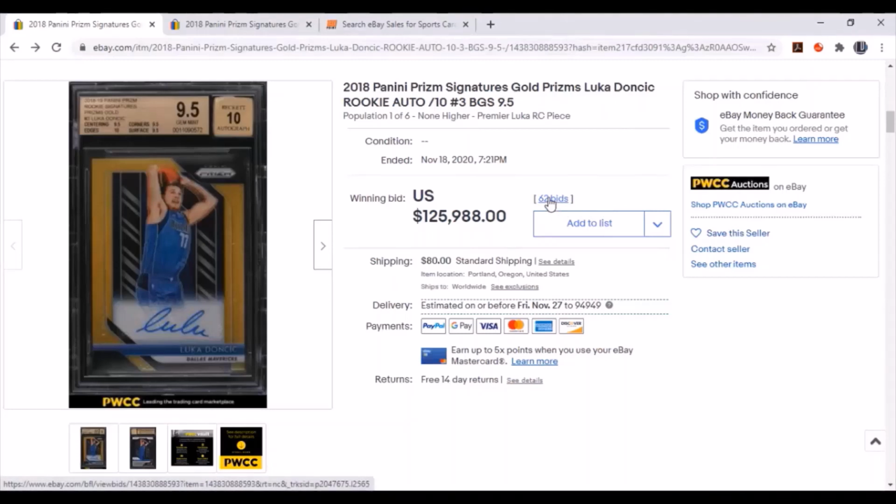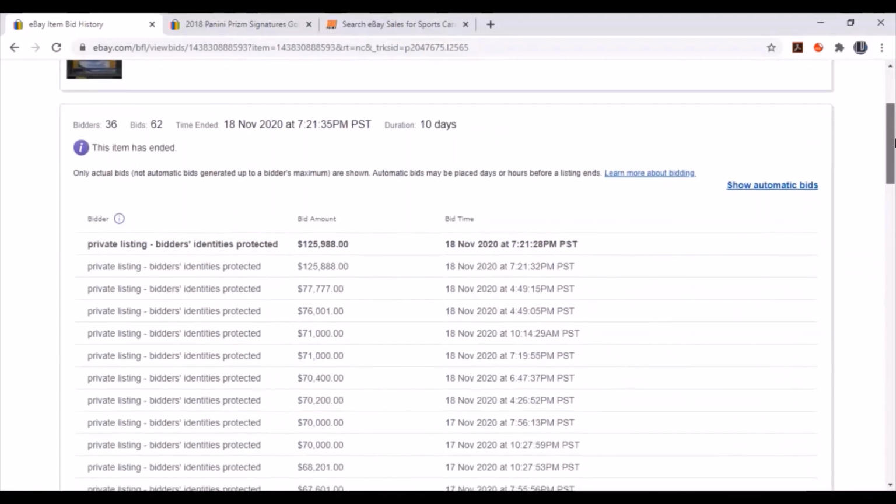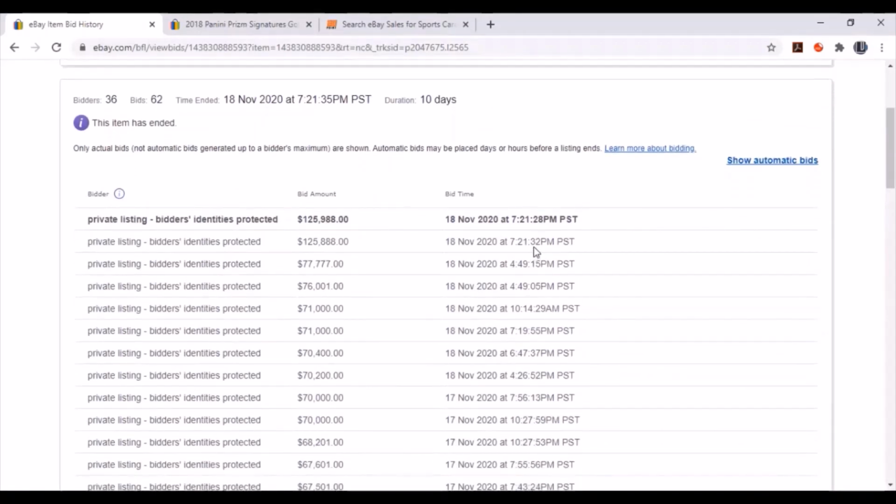And let's take a look at the bids to see if we can learn a little bit more. I will say this: I have heard from my well-connected friends that this card has been paid for, so I'm not questioning the sale. But as you guys can see here, you had 2 late bids on this card, which got it to the price it did. So it looks like there was competition between 2 people here at the end.